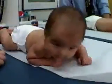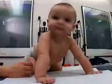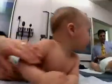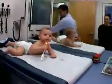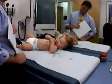Two-month-old Jessupina is just beginning to be able to lift her head while lying on her stomach. Soon, she will be able to use her arms to elevate her chest and head like six-month-old Anthony can do. As infants gain trunk control, rolling over and sitting with support become possible.